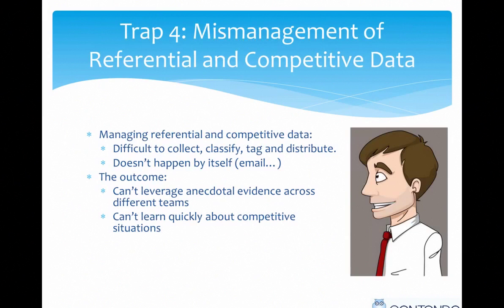Trap number 4 is mismanagement of referential and competitive data. Now, marketing will always tell us how difficult it is to collect, classify, and redistribute referential information. We tend to hound the sales teams, asking them for references and so forth. This actually is even more important in the early sales process because it's not just that you need a reference to put on a website or to use in a use case, but it's really about using anecdotal evidence to create confidence across different sales teams. And the same is true about competitive situations. So how quickly can the rest of the team learn from your experience winning competitive situations?